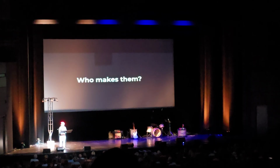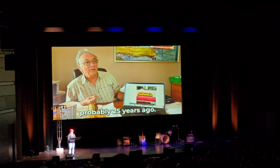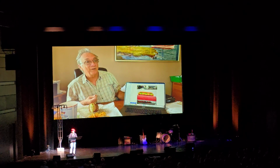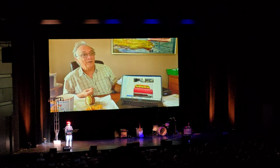Who makes them? These sandwiches have been in Austin for a very long time. Anybody who's lived here has surely noticed them at some point. And to understand their origins, I took a trip over to Thundercloud headquarters in downtown Austin. There, I met up with Mike Haggerty. We got those giant subs probably 25 years ago. Mike is one of the owners of Thundercloud, and after we got settled in his office, he filled me in on the backstory behind these iconic subs.